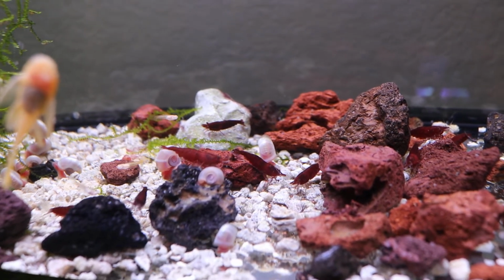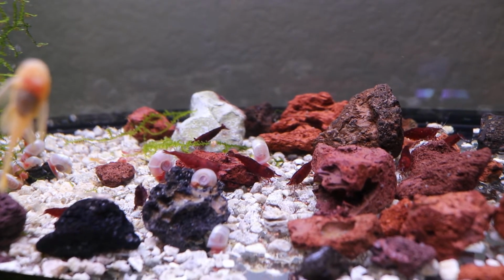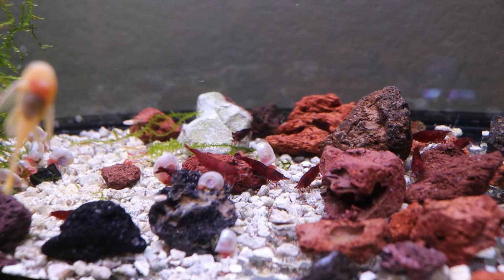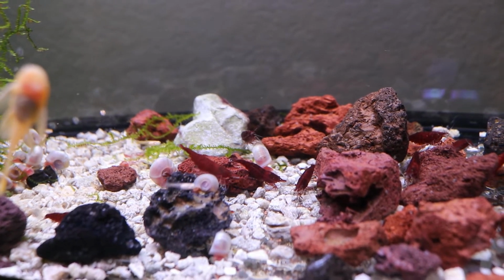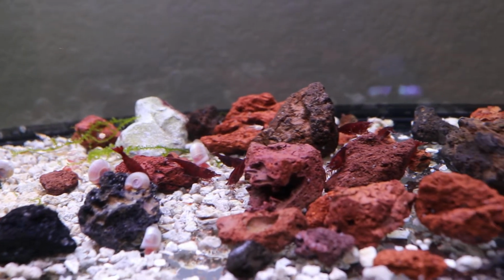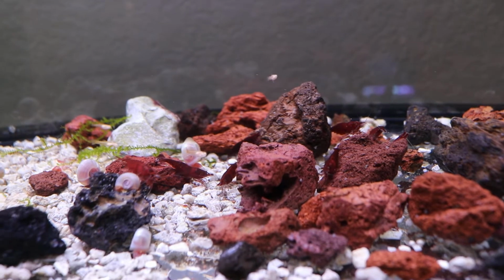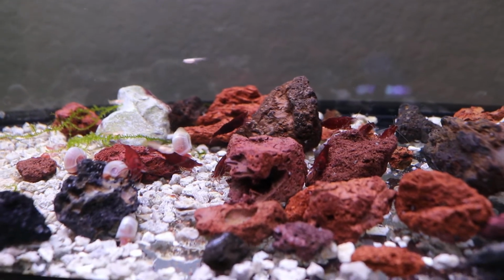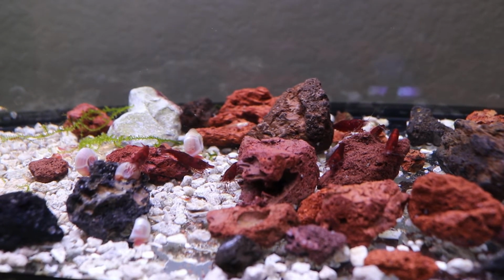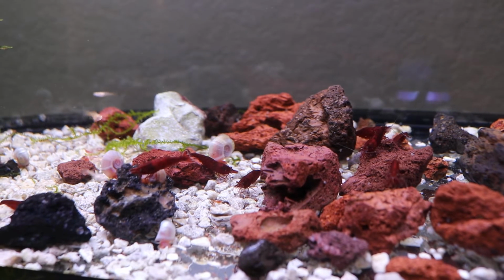Was doing water changes today, and I noticed all of the Bloody Mary shrimp eating another shrimp, like cannibalizing it. Not sure what happened there for these shrimp. I got them about 2 weeks ago. I bought 10. One died during acclimation, and that cut me down to 9. And after this trip, I guess another one died, so I'm down to 8.